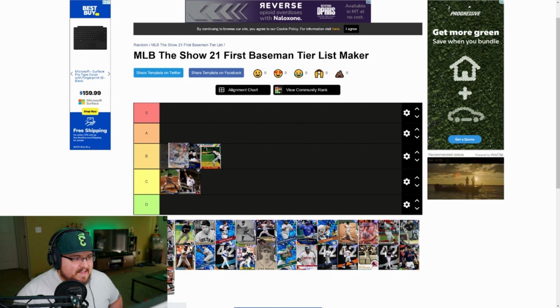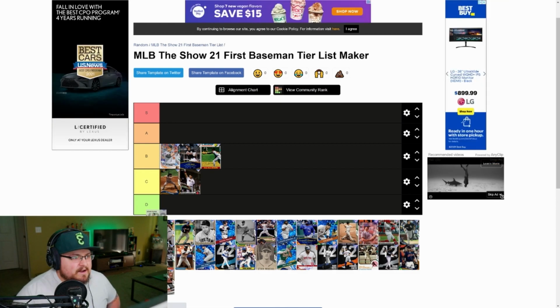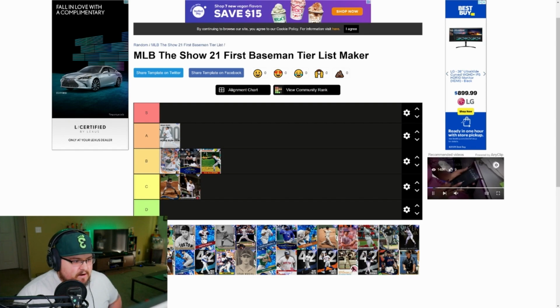Chris Davis, dead ass, might be high B, low A tier. His swing is so good. Adam Dunn, A tier card. His swing is another one. It's a sweet lefty swing. I absolutely love Adam Dunn. I'm gonna go Adam Dunn A tier.